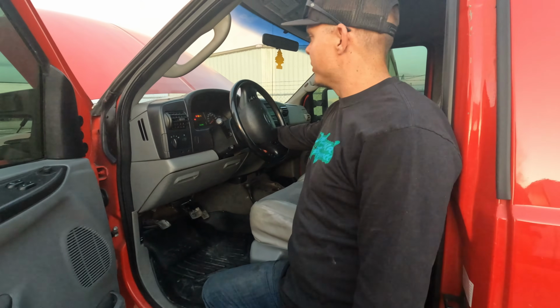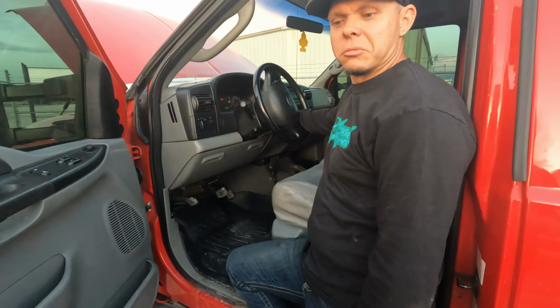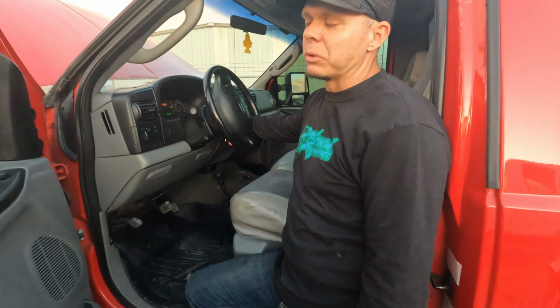All right, folks. So here's the big surprise. We bought another truck. Let's start it cold, see what happens. Let's pull on the dash. That's a good sign. One of the first things you want to do is start one cold. It's not super cold right now because it's low 60s, but yeah.